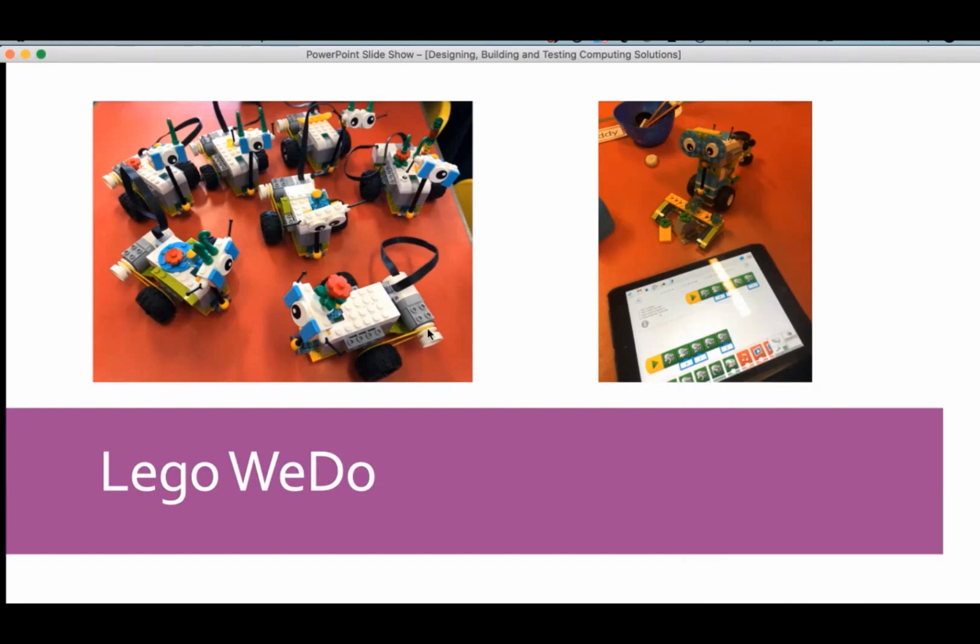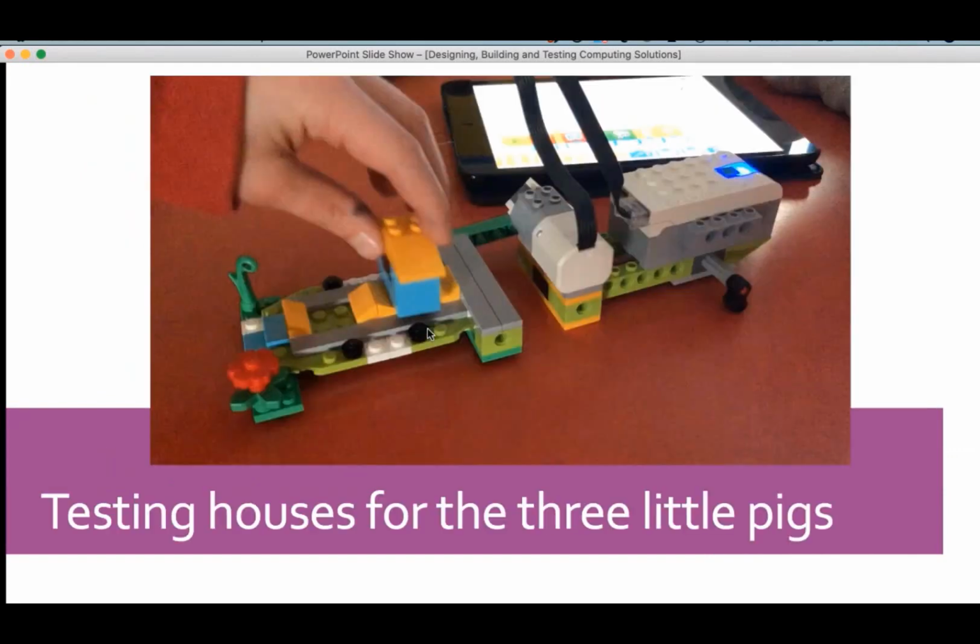There's lots of projects on the Lego WeDo app that you can work through, ones that guide you all the way through and others that are open. And we took one of the projects on there, an earthquake project, and we related it to our STEM fairy tale learning that we were doing at the time. And I told them that the wolf from the Three Little Pigs had found a new way to blow down the Three Little Pigs' houses.